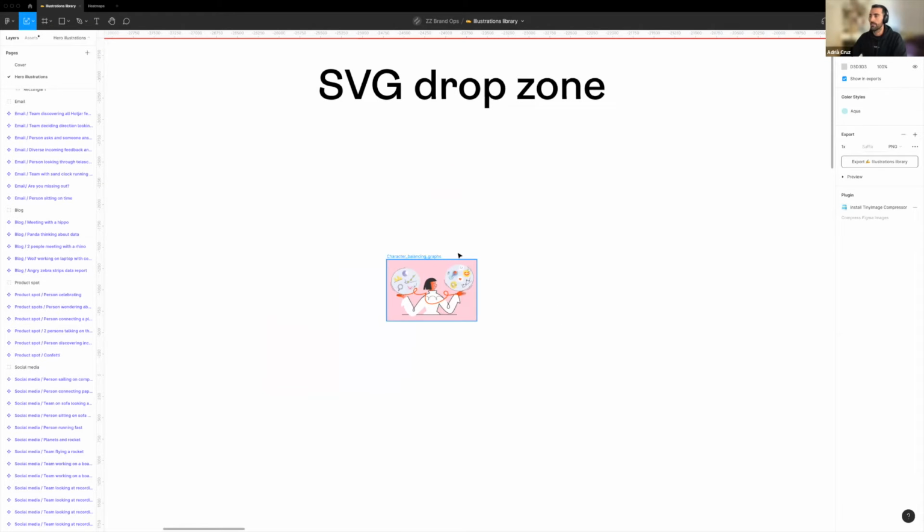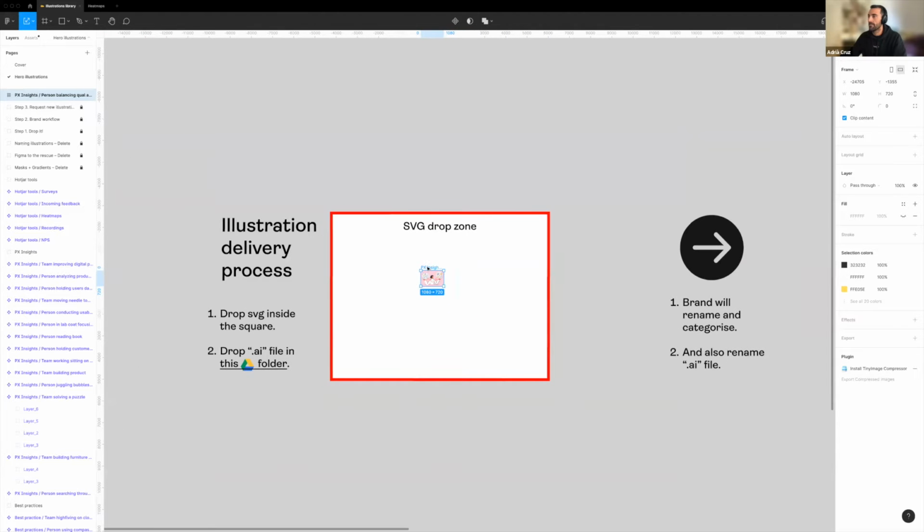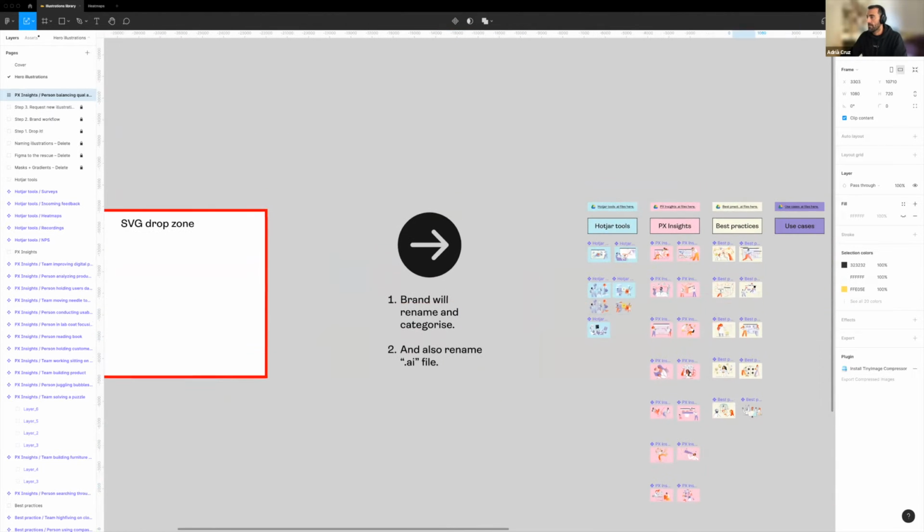So one of the things that we do first is renaming. You have received this illustration, and the illustrator wrote the name that they thought fit it best. But here we know that it's the product insights section of the website. And this is a person, it's not a team. We know that is a bit subjective, but since it's one person doing it, it's kind of consistent. So it's a person, and we would say it's kind of balancing qual and quant, different insights. Once we have that, you move it across to the right column.